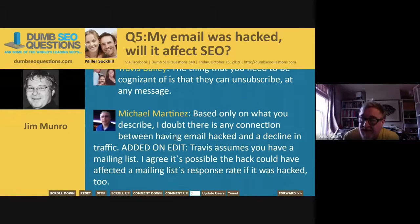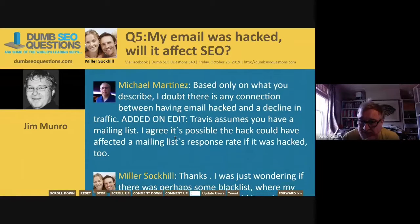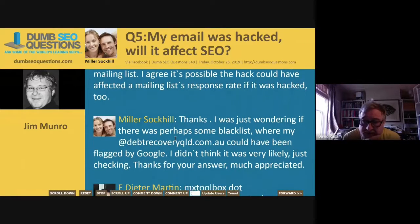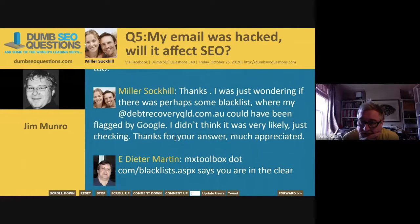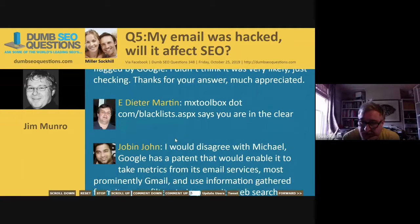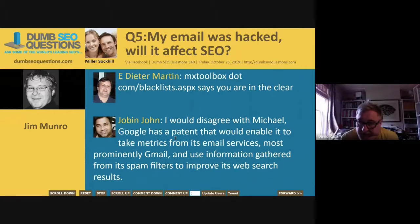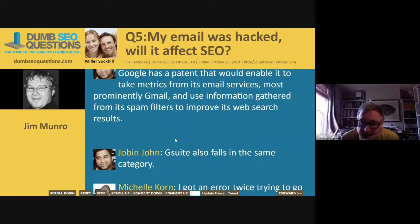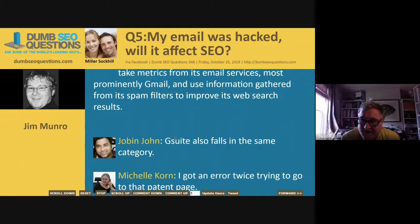I don't see any way that this would affect his SEO. But maybe I'm missing something. This is email. It might mess up your mailing list, because people might want to drop out because you've been spamming them, and you might well find that your emails find their way into Google's spam list, say, so you won't be able to get through to Gmail emails, for argument's sake. But I would have thought you'd be okay with SEO.